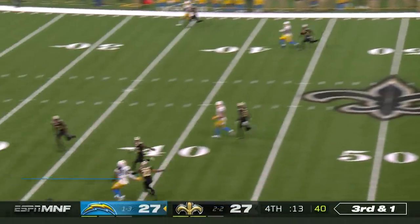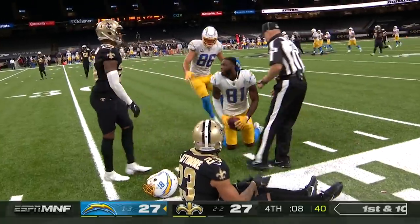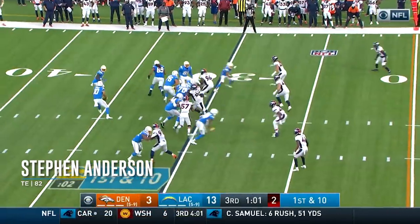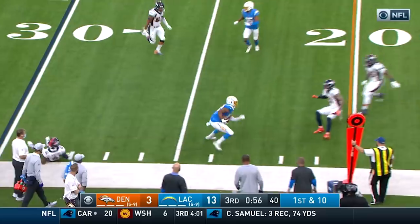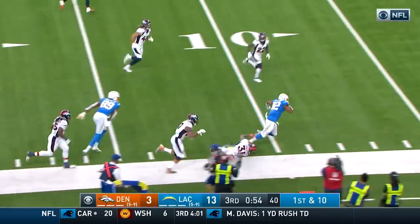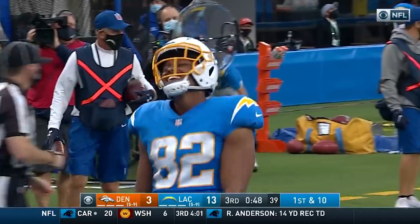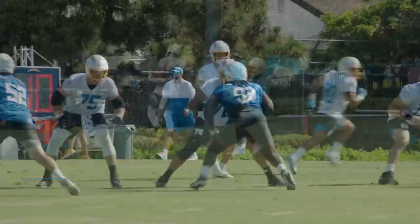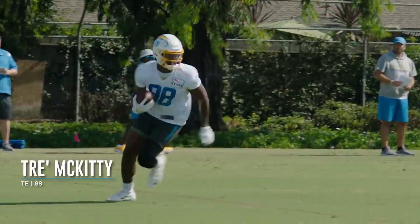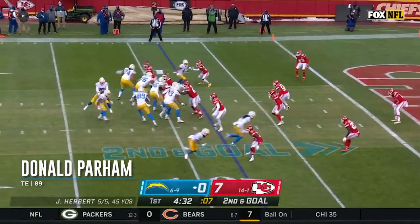Herbert looking that way. Down the sideline. 50-50 ball is 100%. Mike Williams and the Chargers. Herbert throws on the run near side of the field. It's complete. Anderson. And Anderson still going inside the 10. And it will be first and goal, LA. Oh, my.